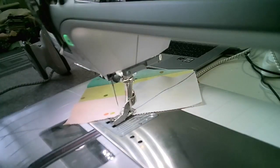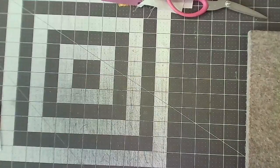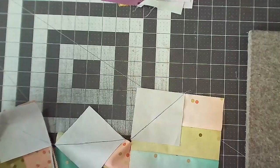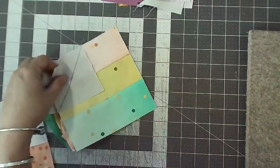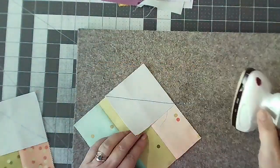Obviously, I would do all of my patches. I'd make all of these if you're going to do a quilt, because again, super quick. And we've got the C word, Christmas, coming up. So we all need quick presents to make, and this quilt really is.